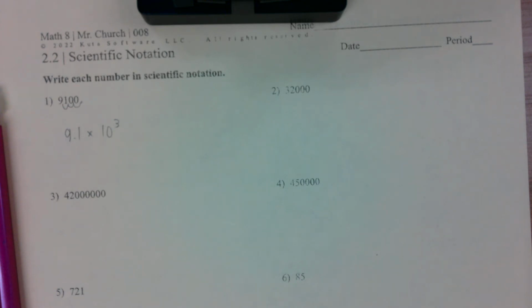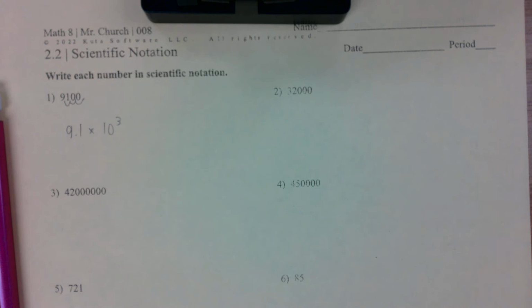All right, go ahead and distribute your red pens evenly. Okay, guys, what do you need over there? We have an extra red pen.